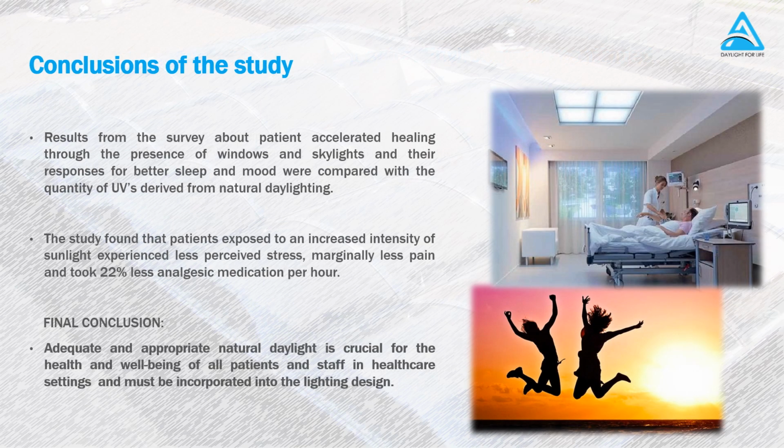The conclusions of the study were the results from the survey about patients with accelerated healing, and with the presence of windows and skylights, they had better sleep and better mood compared to the quantity of UVs received. So in other words, the more natural daylight they received, the better the mood and the better the sleep they had. The study also found the patients exposed to an increased intensity of sun had less perceived stress and marginally less pain. And they even found that they took a measured amount of 22% less analgesic medication per hour. So that's quite an outstanding fact from the study.